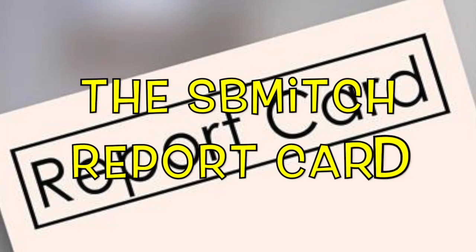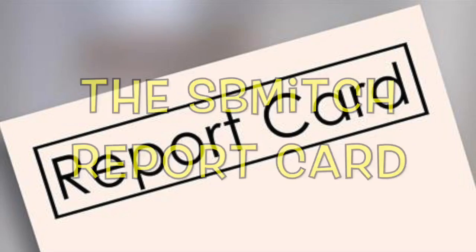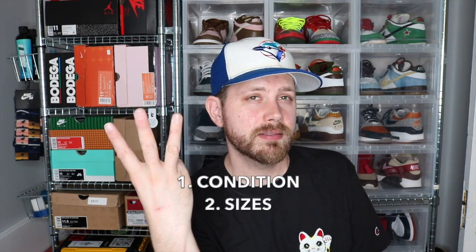Interesting. There you go. And that's a $650 Sole Supremacy beater box. Let's go through it and give it a grade. Hey, grade time. Condition, sizes, value.